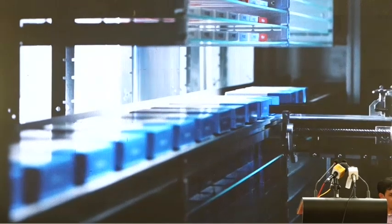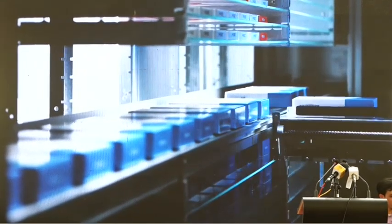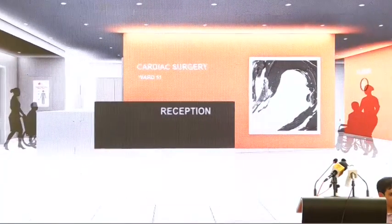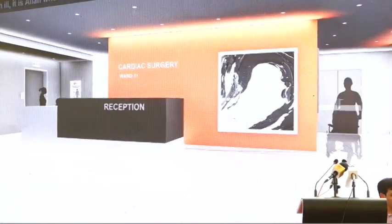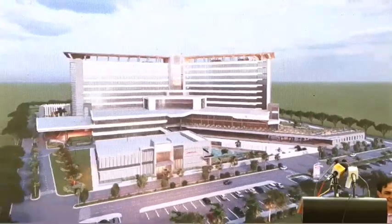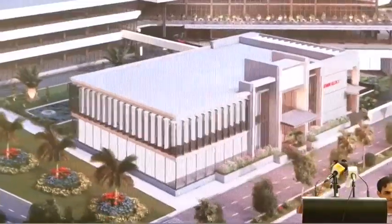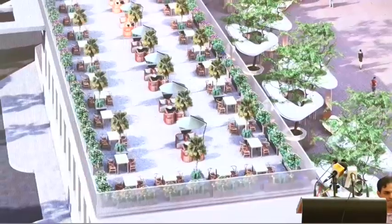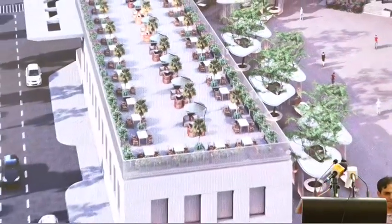Together, these innovative technologies, combined with the hospital's state-of-the-art facilities and compassionate staff, provide patients with the highest level of care in a safe and efficient environment. The stunning auditorium, located between the main hospital and administration block, is a sight to behold. The tranquil setting, complete with water features and lush landscaping, is a welcome retreat for up to 2,000 attendees.